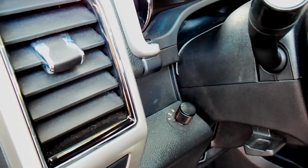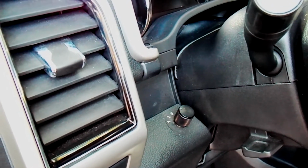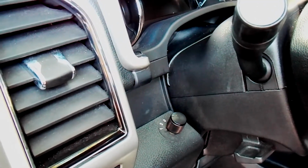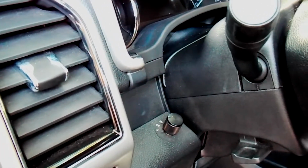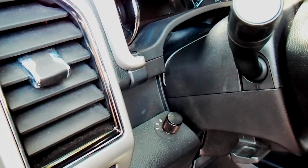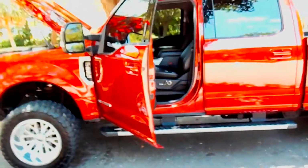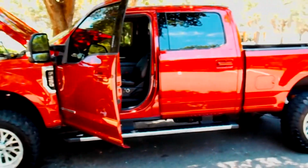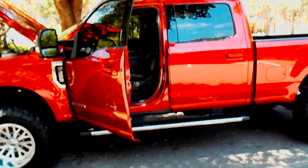I've only towed maybe twice with this. Just short trips, an hour one way up to Ocala, to our farm, and then an hour back. I think I did that twice with a 14,000 pound tractor, and man, I didn't even know it was behind us. It was just amazing having the tuner on there and the ease with which the truck will pull all 14,000 pounds, and obviously it pulls a lot more than that, but that's all we had.